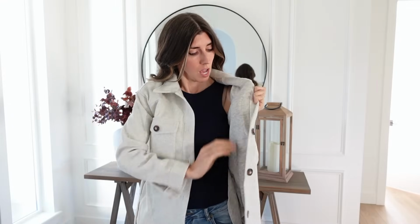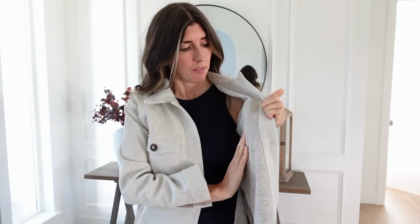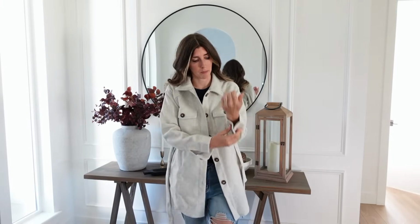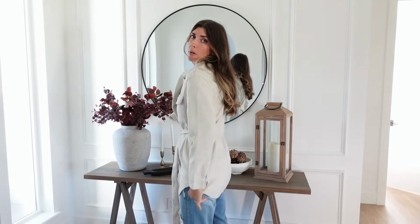But this one, I like this because it's, for one, it's really soft. The inside is the same as the outside, well, sort of in a sense. So it's not lined, but it's a thicker fabric. It is long enough in the arms, and it has a button detail, so you can roll it if you want. You don't have to, but it comes with a tie. And I really like this because it looks put together, it's tailored, and you can put this with anything, but look how long it is in the back. So it covers the bum, and it's got pockets.